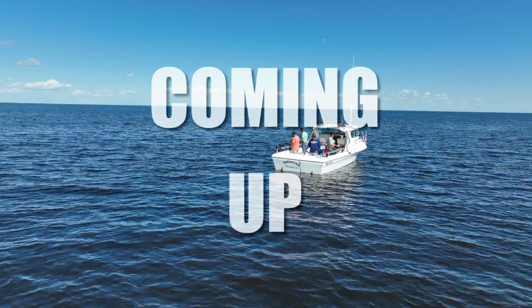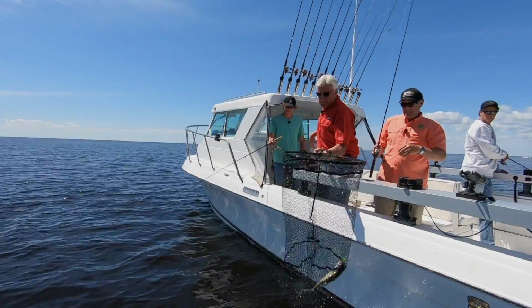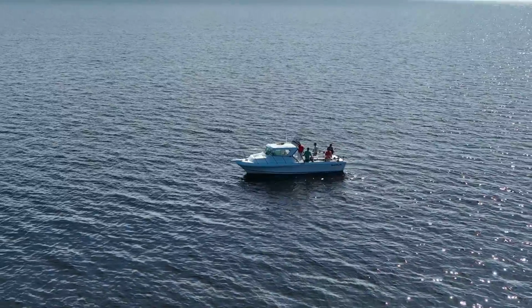Next up, we head to Lake of the Woods for a great day of jig fishing on a Zippel Bay charter boat. The weather is perfect and the fish are biting.